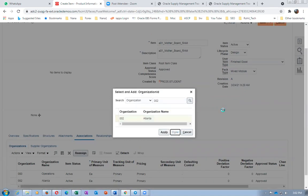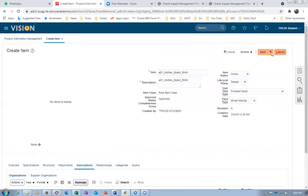Apply and done. And then okay. Go to the drop down and then click on save and close now.